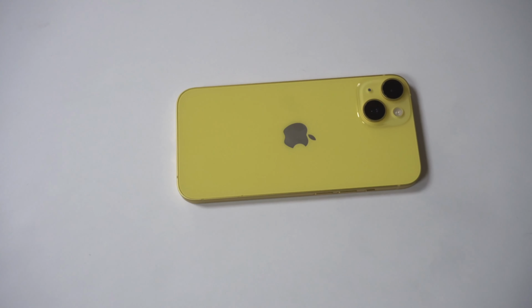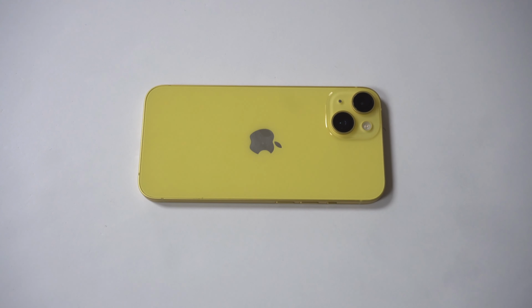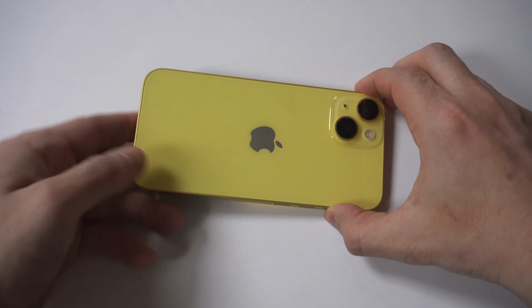So I've had my hands on the yellow iPhone 14 for the last couple of weeks, and I gotta say, I am just digging this color. You know, personally, I'm a big red and blue iPhone guy, but yellow, it looks awesome.